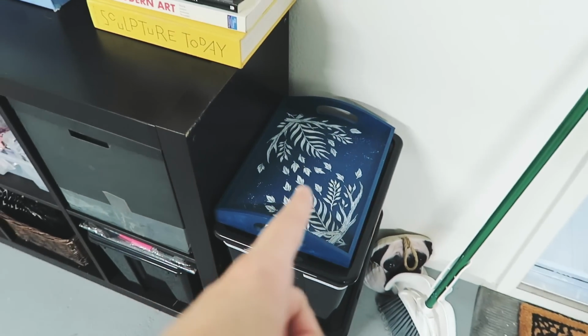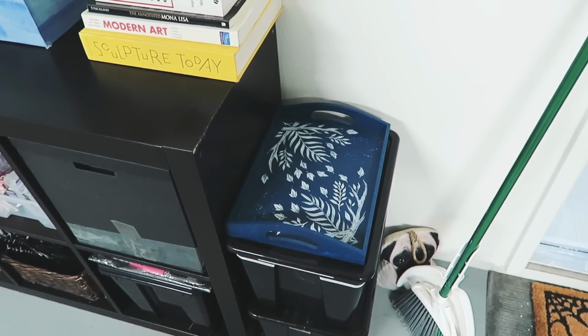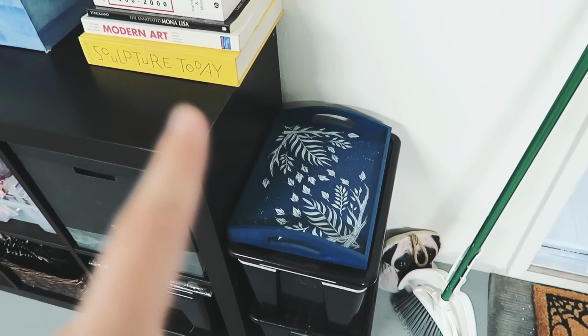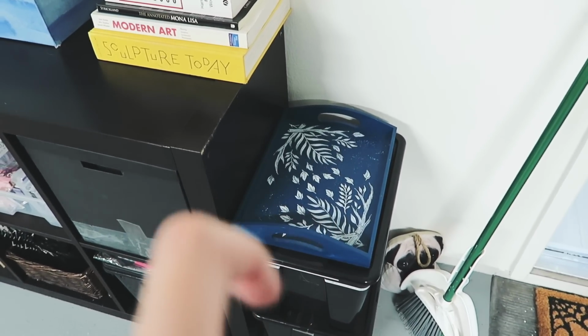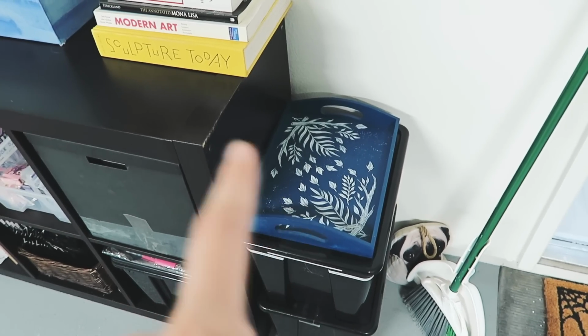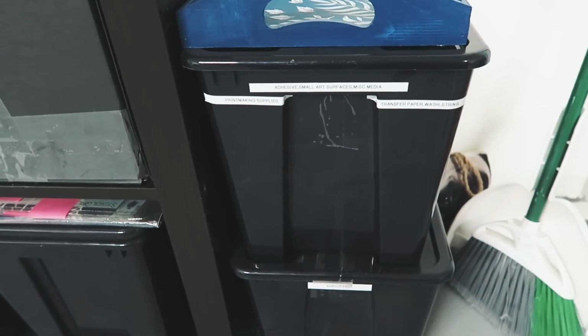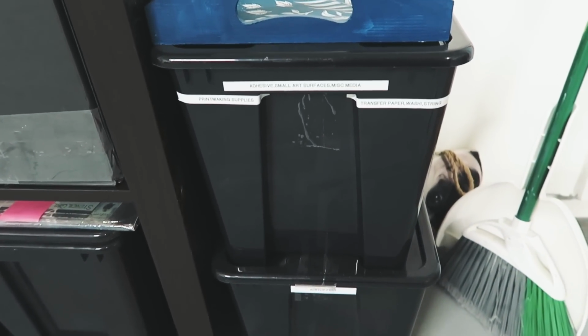This is the tray you might recognize from an Art Snacks video. I'm using that as my garage tray. I've been keeping trays on every floor of our townhouse so that if I need to bring stuff upstairs, I just chuck it into that tray so that I know, okay, this is coming upstairs. These are miscellaneous boxes that have been organized here for a long time. You can tell I've labeled them miscellaneous.